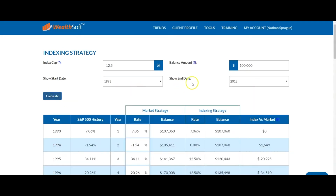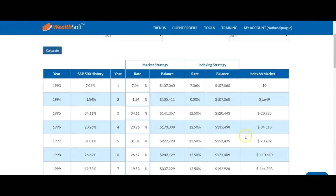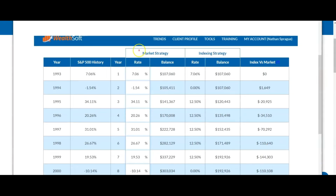I'm going to click this calculate button here, and we're going to see these results. One of the things I want to do here, let's see if we can do this. We use this so I can kind of draw. So if you see here, the market strategy with the S&P 500 is here on the left. The index strategy is here on the right.